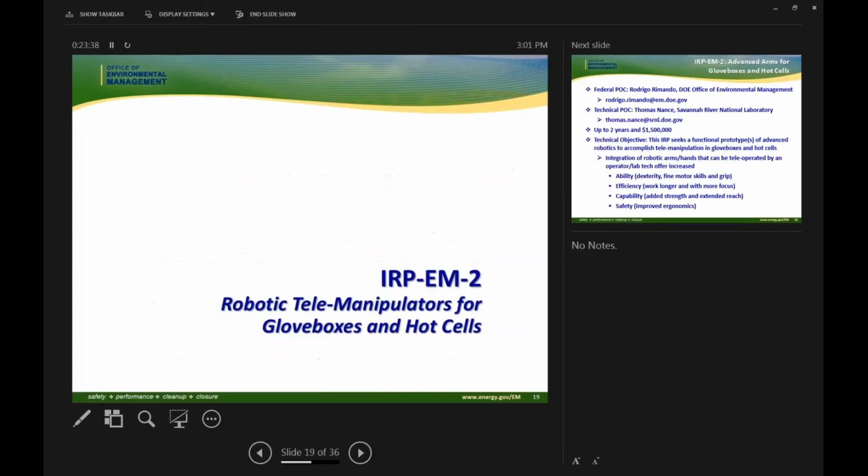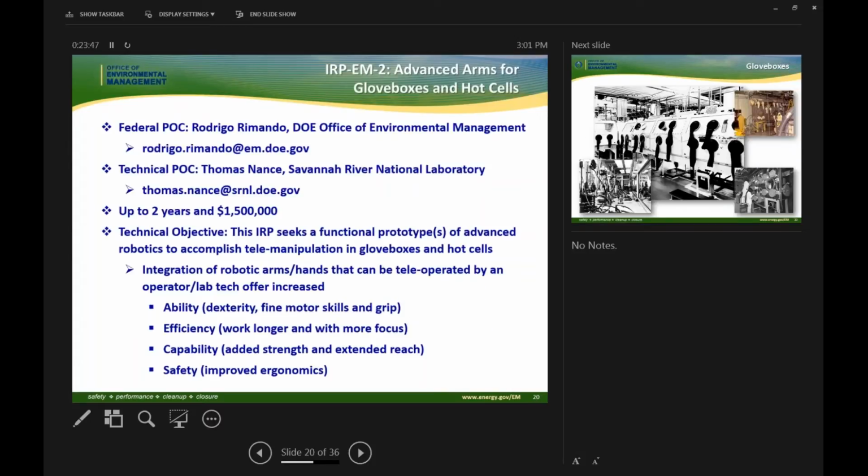I'll move on to the next integrated research project, and this is robotic telemanipulators for glove box and hot cells. Much like the others, I am the federal point of contact. Tom Nance is the technical point of contact at Savannah River. This is also 2 years at $1.5 million. And here, we're looking at, again, a functional prototype of telemanipulation in glove box and hot cells.